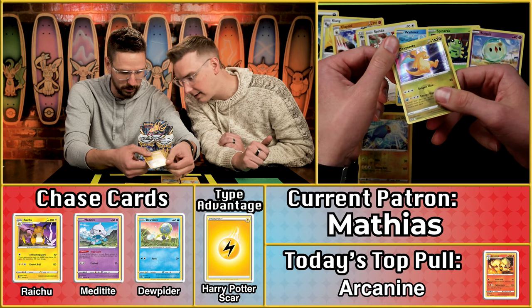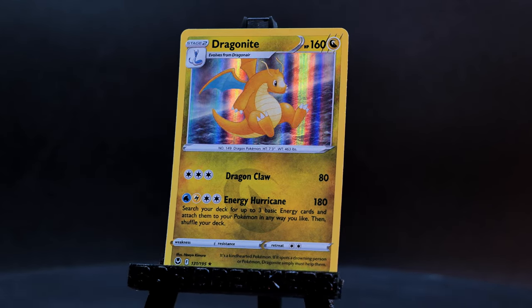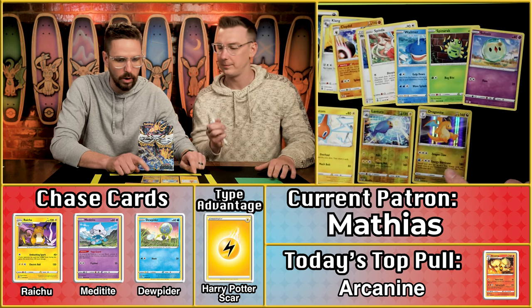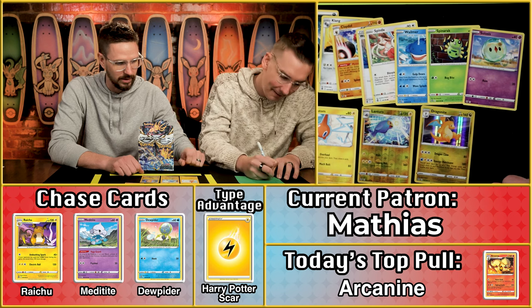Wait, it almost seemed like there was one more card, but there's not. So it's going to be a 3-point pack, I believe. Right? But these are all electric. Oh wait, no, I'm sorry. This is not electric. That's Dragon. It looks electric, but it's not. Right, okay. Yes, you are correct.